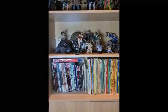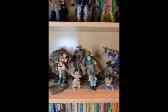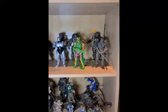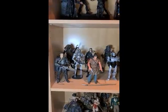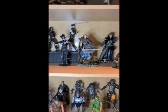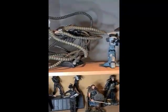Staying with McFarlane, we've got the Twisted Land of Oz figurines. Managed to get my hands on all of them, including the flying monkeys. Then we move on to Predator and Robocop and Rambo and such like. Some Crow, Edward Scissorhands, Highlander, some more Robocop, a little bit of Matrix.